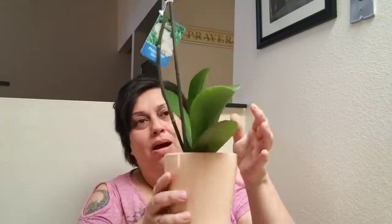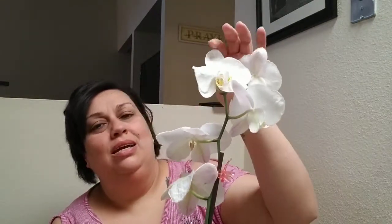So the last thing that I'm going to talk, oh no, not the last thing. I wanted to show you what I got for Mother's Day yesterday from my kiddos. It's a potted orchid, and it's so pretty. I don't know if you can see it in this lighting, but there's these really faint hints of blush pink. It's just so delicate. I love it. So that's what I got for Mother's Day.